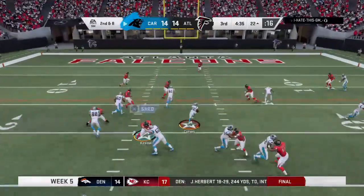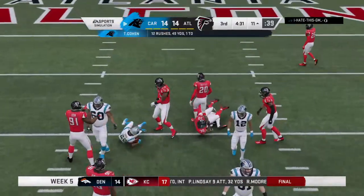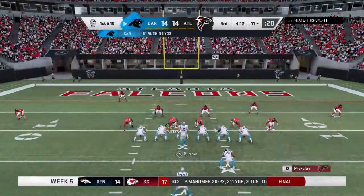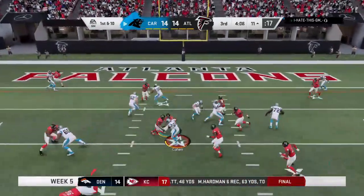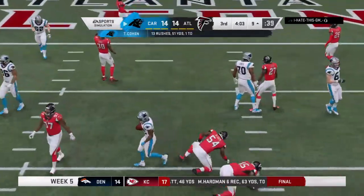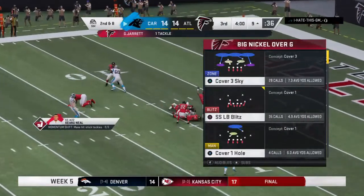They try again with Cohen. And down inside the 15, shy of the 10. 11 yards and a Panther first down. Ready? On first down, Cohen. And he'll find his way down inside the 10 to the 9-yard line. 2 yards on the pickup there. It'll be 2nd and 8.